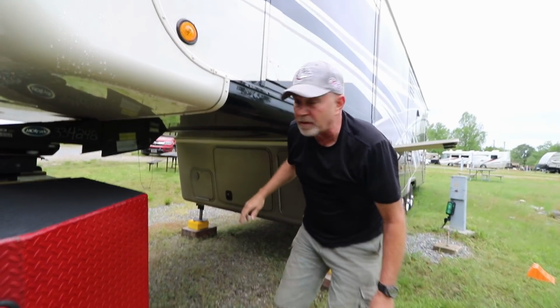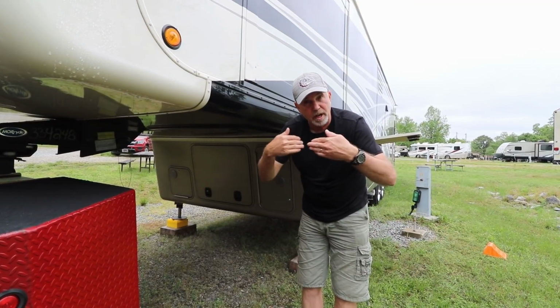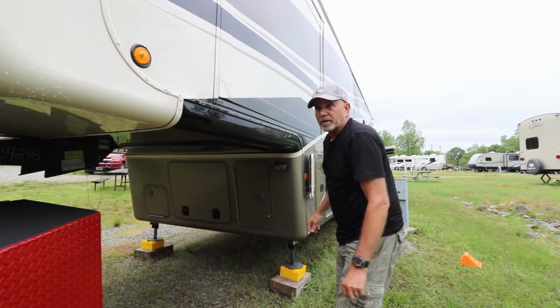Visually inspect the jaws on the hitch, because sometimes they're not closed completely, so I always visually inspect to make sure that the jaws have touched each other, and then I close and lock the handle and give it a couple of good jerks just to make sure it's in place.